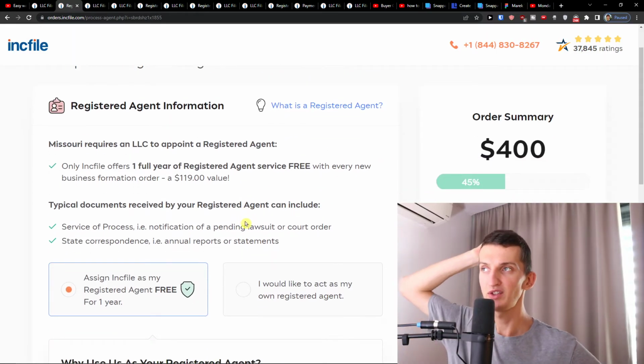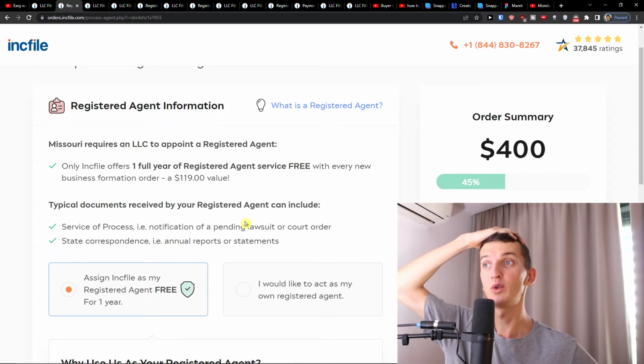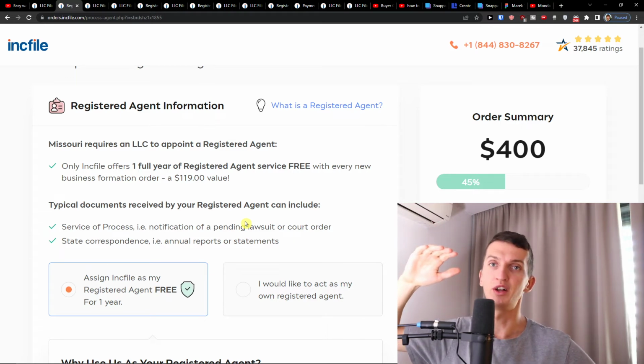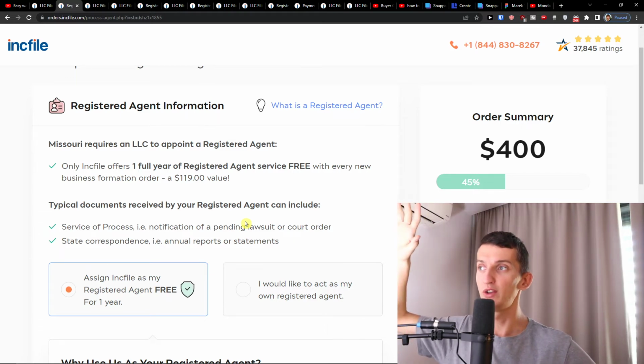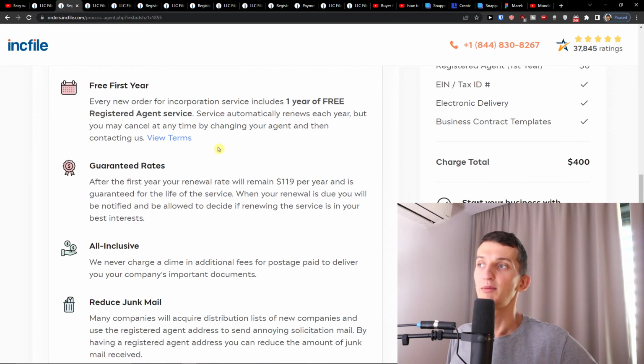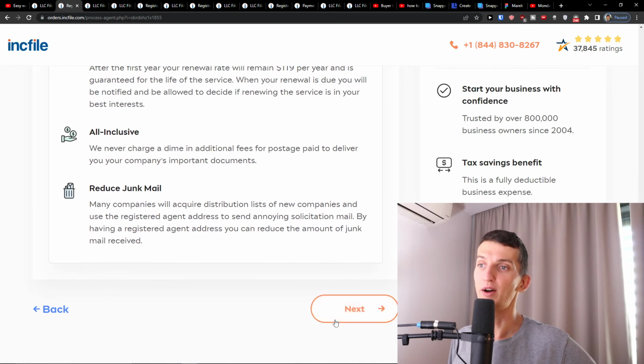And then you see right here that you can assign registered agent information, and you can assign Incfile to cover it for you. This is something that I definitely recommend you do. Don't do it by yourself, outsource it. You can read about typical documents, you can read about what a registered agent is. But I would definitely recommend having someone do it for you, so you don't have to care about it.